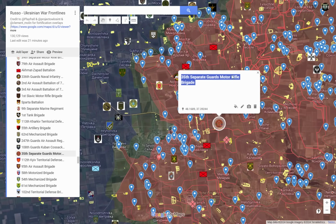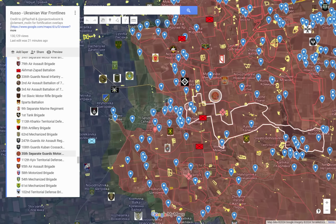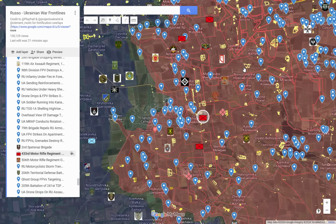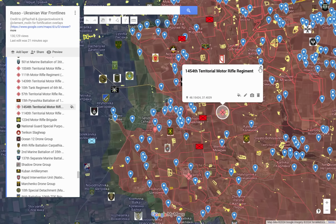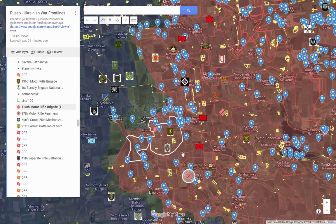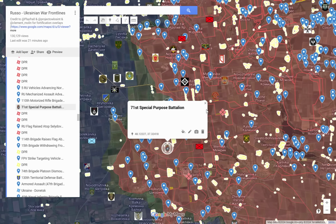You have the 35th Motor Rifle Brigade. I want to just mention some of the units that were involved in the operation of clearing up over here. You had 2 regiments, specifically of the 27th Motor Rifle Division, the new division that was established over the past year, and they were very important with this operation. You have a few other territorial motor rifle regiments that I have sprinkled throughout the fighting over here, and you can see them. You have the 71st Special Purpose Battalion.